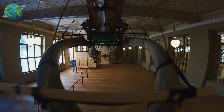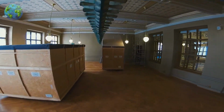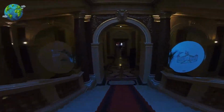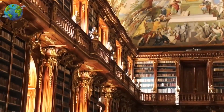A cultural and historical hub, Prague is home to over 100 museums, including the one dedicated to local writer Franz Kafka, the National Museum with a collection of over 14 million items, and the more unique Museum of Communism. You also shouldn't miss the 12th century Strahov Library, considered one of the most beautiful libraries in the world.